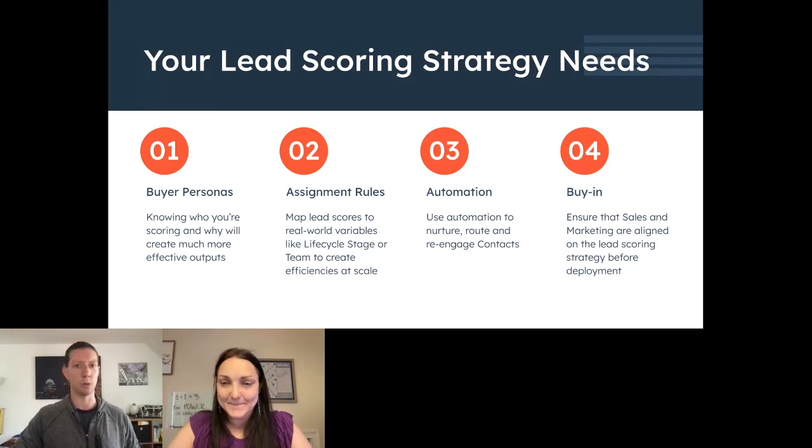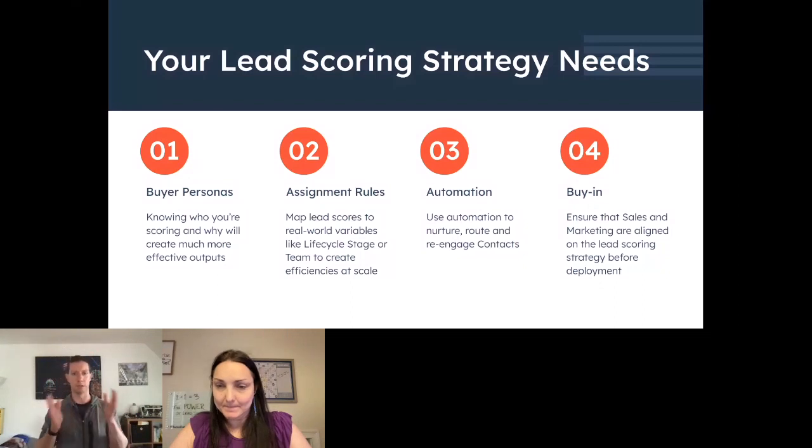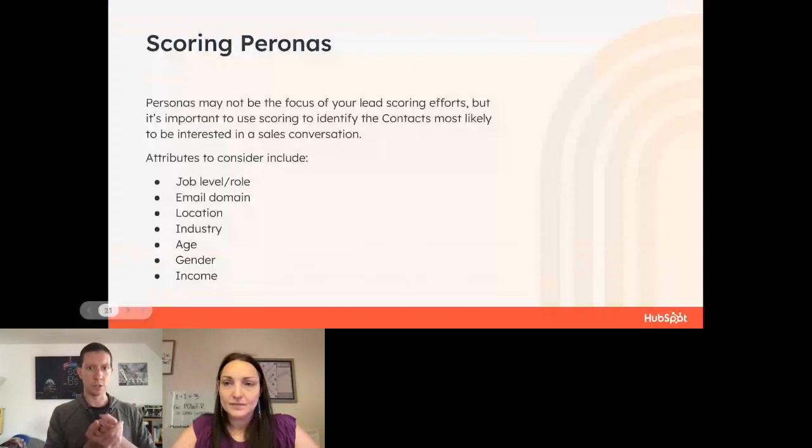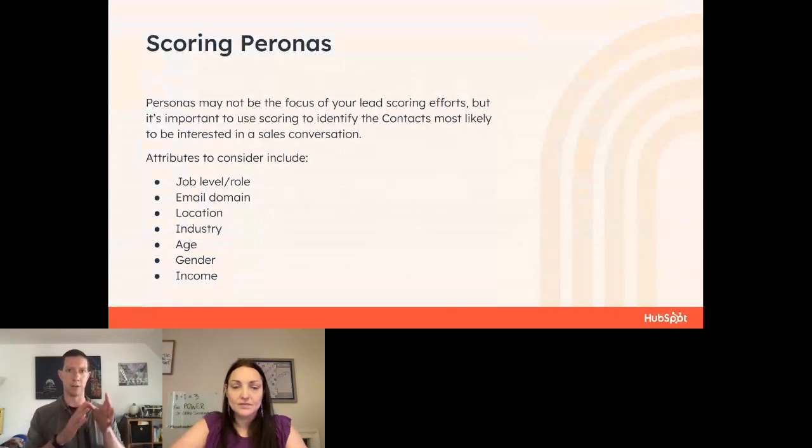All right, so let's talk now about actually building the model. What do we need to build an effective lead scoring model? So personas, as I mentioned, are an important piece of scoring. And here we're going to get into kind of the nuts and bolts.